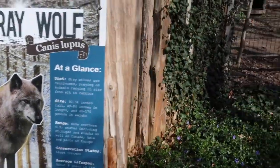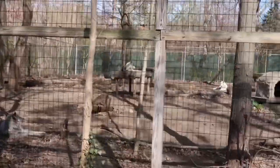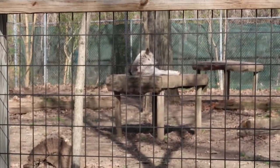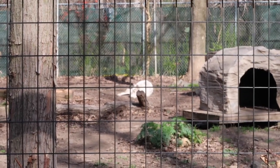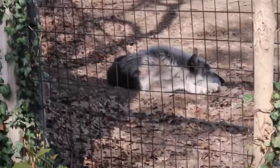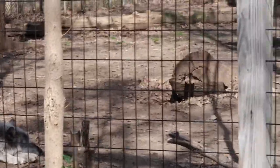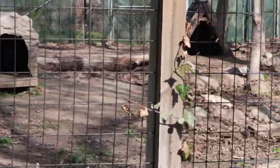Gray wolf. Oh, there he is. Oh, there they are. Wow, two of them. Oh, that's a big guy laying up on that. And there's the other one. Ah, he's just laying down. Yep, just a lazy morning. Oh, there's one right here. Says it's a lazy Sunday morning. Look at them. They are big. Hey, at least they're outside.